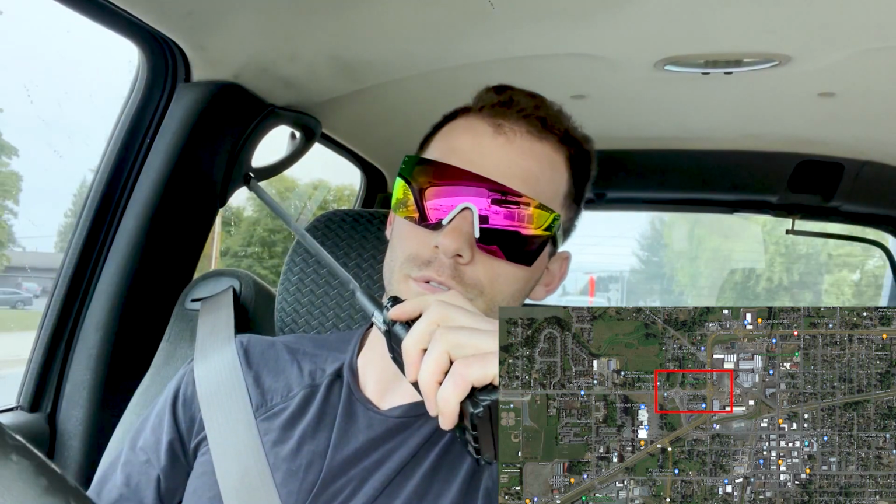So there's a couple roundabouts here right before town. Should be a pretty good landmark to work off of, so we'll see if we can pick them up. Freedom 11 in the 2 roundabouts before town. No response.